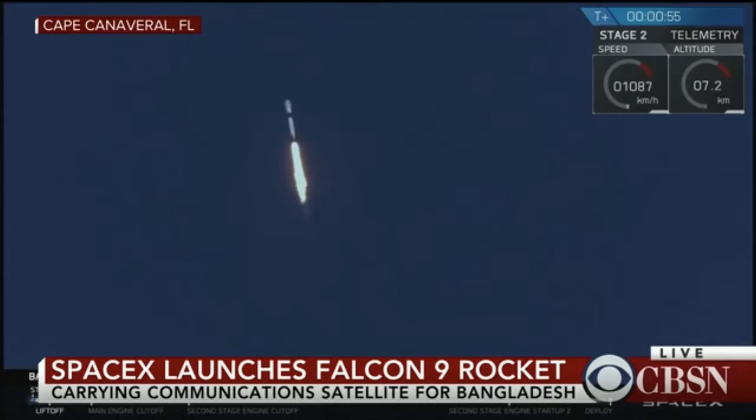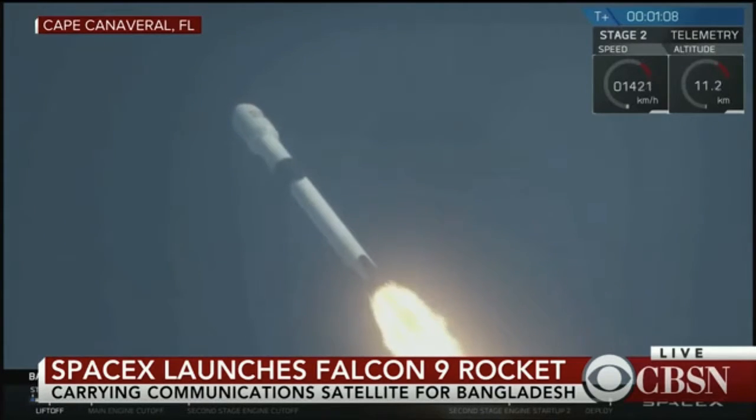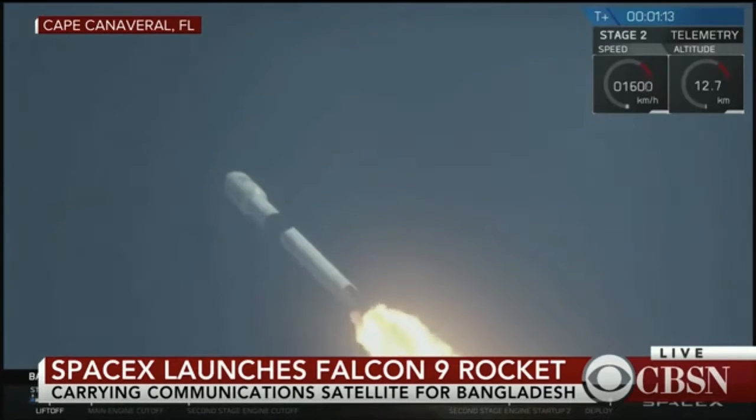Falcon 9 liftoff in a beautifully clear shot there at 4:14 p.m. Eastern. At T plus 10 seconds, the thrust vector control system tilted Falcon to begin a pitch kick maneuver to get it going sideways. You just heard that we're going supersonic and we're about to go through max Q when the rocket's pushing hardest against the atmosphere.